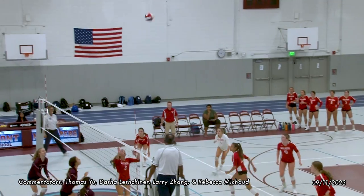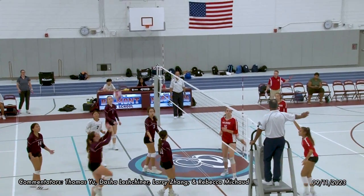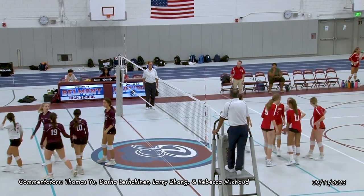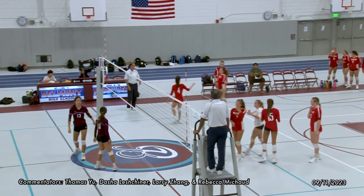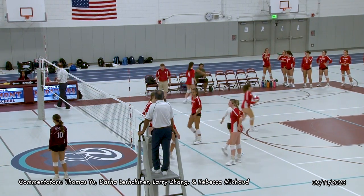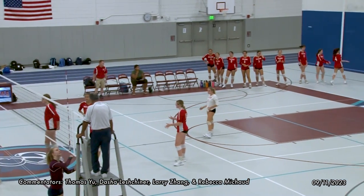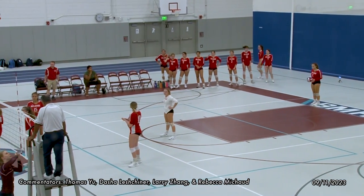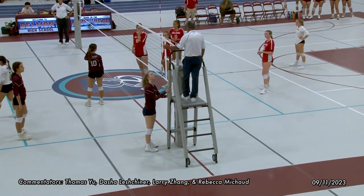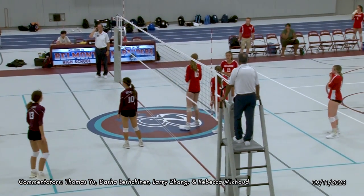Strong flow. Melrose keeps it up. And a joust won by Melrose, but Belmont keeps it alive. Double touch by Belmont. Serve from Melrose, number 6. It seems like Captain Bell is arguing with the ref, trying to argue for that play. And it appears she is not successful.